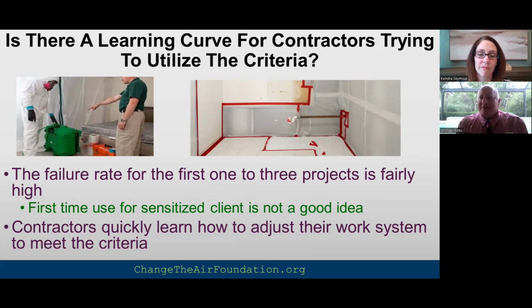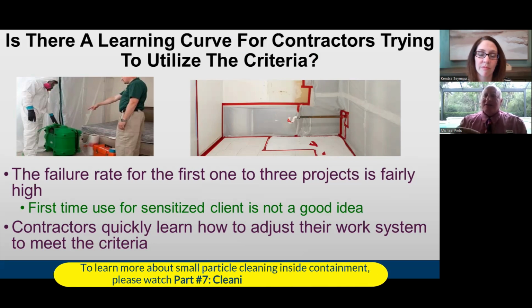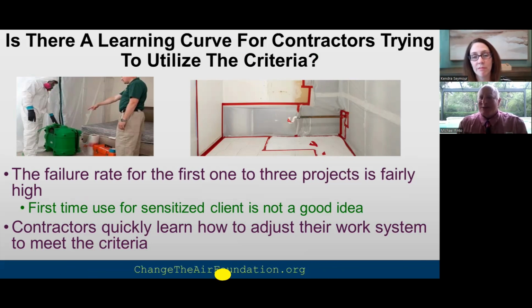Most contractors take 1, 2, or 3 projects using that criteria to learn how to do the cleaning. Again, the bad analogy: mom had to throw it back 2 or 3 times so you learn how to really scrub all of that crusted on material off of the pan, before we all had dishwashers that supposedly take all that stuff off. But anyway, a good contractor will learn how to meet the criteria, and that's a good thing.